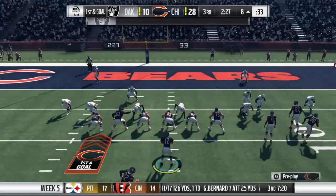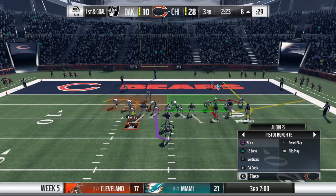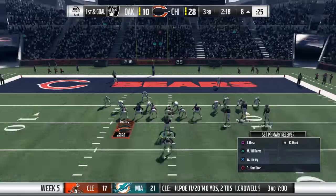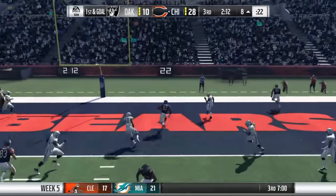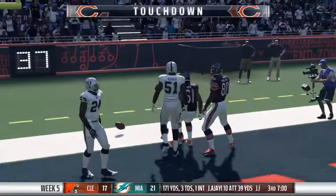It's another first down. When this offense can get their tight ends involved, they can move the football. Here, a nice route, able to look it in, and picks up the first down. To throw again, and that is caught. Touchdown, Bears.